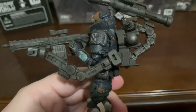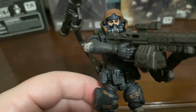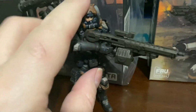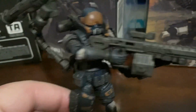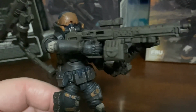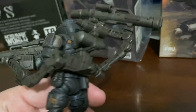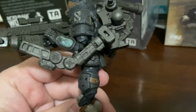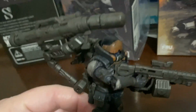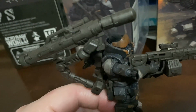So, just running through this figure, you do get a face piece. All these figures come with a helmet, and then you have to plug in the faceplate to give them their helmeted look. His goggles do go down. You get the really cool heavy machine gun. It does come with a bipod, but I don't have that attached. I really love the robot arm backpack. We've seen variants of this before, but I have one arm holding the rifle for him, and then the other arm with the rocket launcher there.